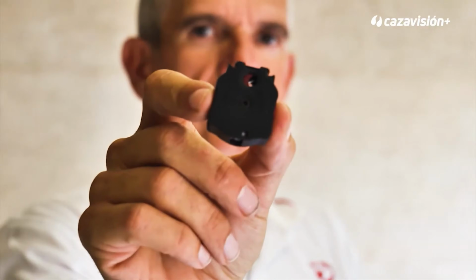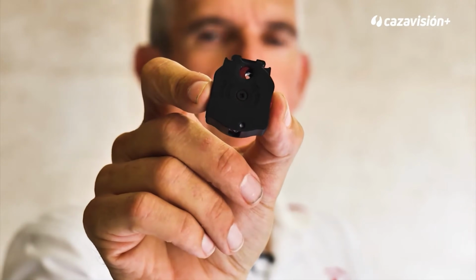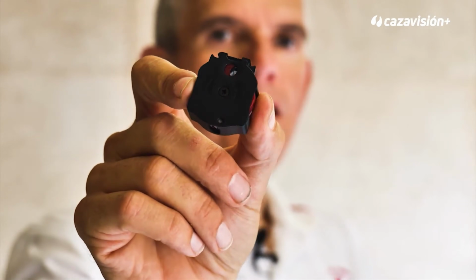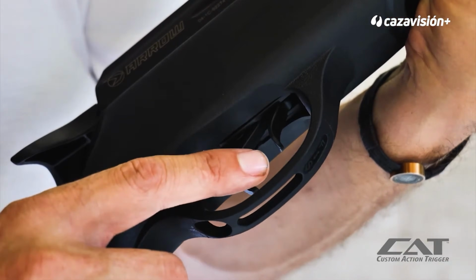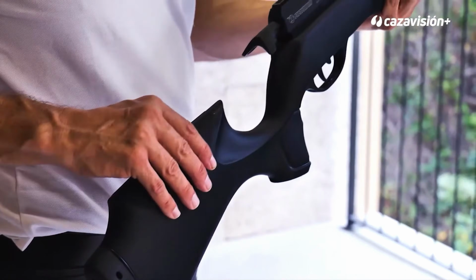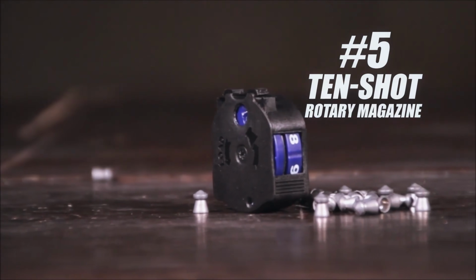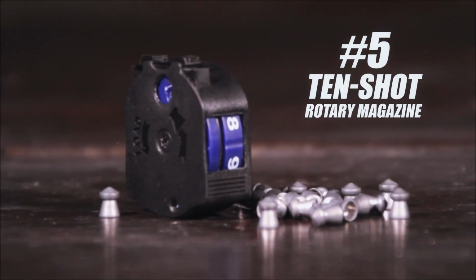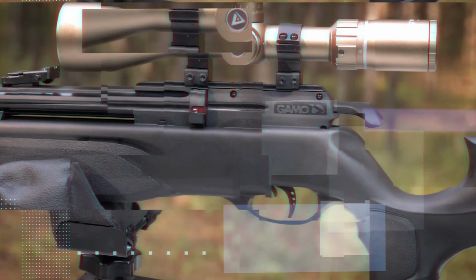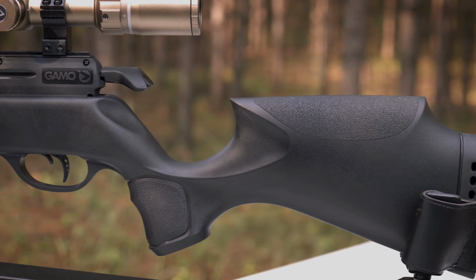Now here's the real surprise. Despite having an unregulated valve system, which usually means shot inconsistency, the Arrow manages to keep things shockingly uniform. I'm convinced the BSA fast strike valve is working some kind of sorcery under the hood. Is it perfect? Of course not. But if your budget's tight and you want serious performance without overspending, the Gamo Arrow hits the sweet spot.